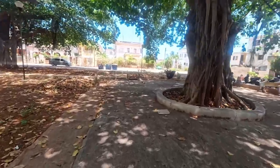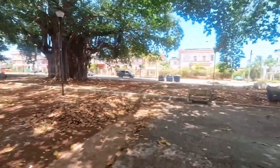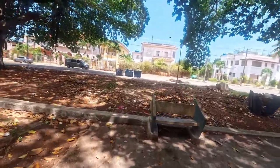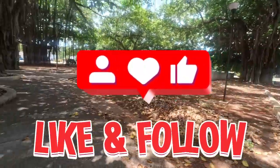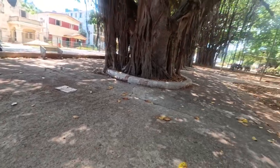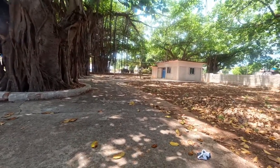Otra historia. ¿Qué te parece ese barrio, ese reparto de Playa? What do you think of this neighborhood, this area? Do you like it? Does it remind you of any other places that you've been to? Let me know down in the comments.